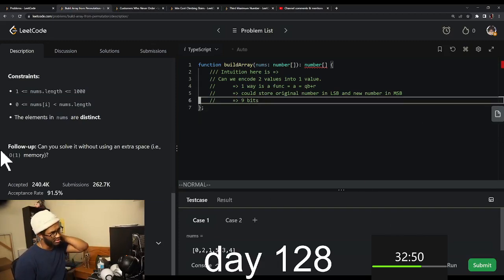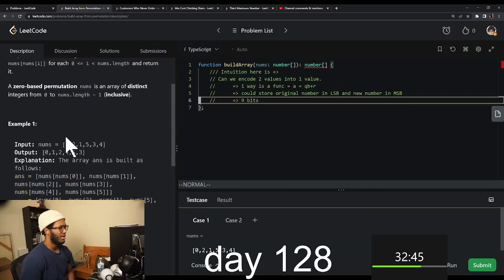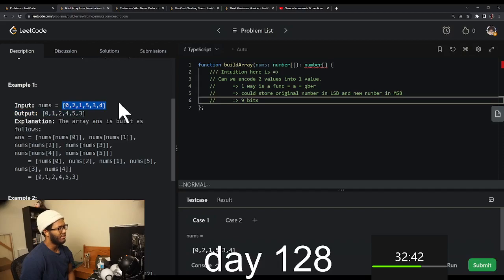Now, what are we encoding? So I presume we have this array here. This is the original array. We basically want to do a pass through which will encode the value. We'll extract using the 9 bits at the MSB at the bottom half. Right, so at index 0, what should go here is nums sub 0, the number at nums sub 0. The number at nums sub 0 is 0.